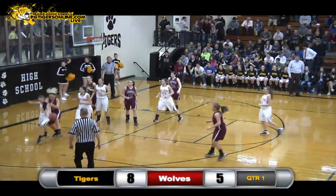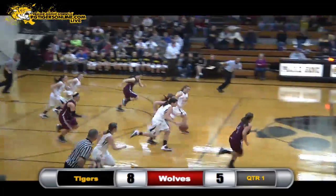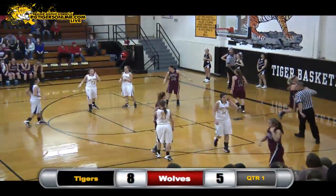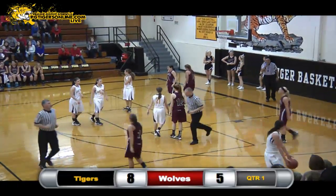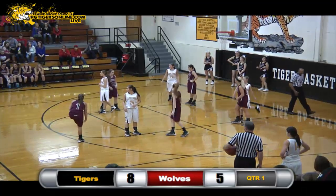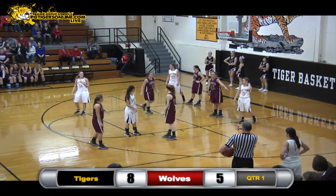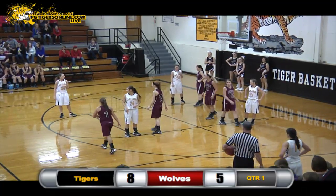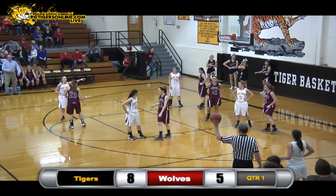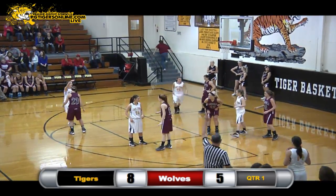In and out. Boy, the Lady Tigers are fighting hard, and now Beeks is driving, and now Rowe. I think that's going to be Rowe. It's going to be 2. 2 on Rowe, so 2 on Rowe and 2 on Sugg. That's going to put the Lady Wolves at a little bit of a disadvantage here in the early action. We're not even halfway through the first quarter. So Rowe's going to go out with her second foul. 14 fouls on the Lady Wolves.